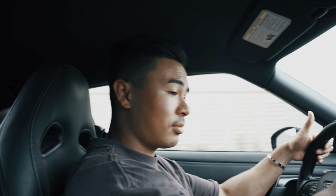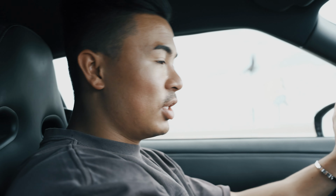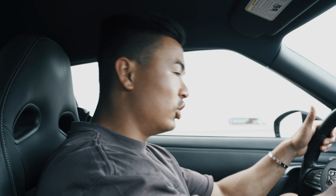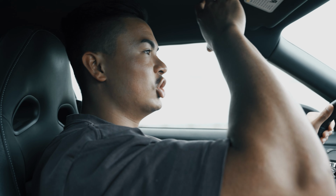Other than that, I've got really nothing else that I can say about this car. Nothing but good things to say about this car. It's an absolute dream to drive it every single day. I get to drive this car every single day, as you look forward to the little grocery run trips, the gas station trips, everything.